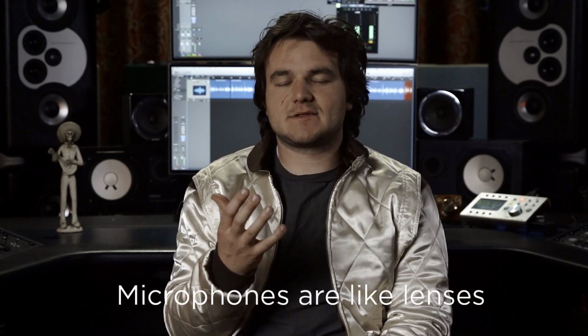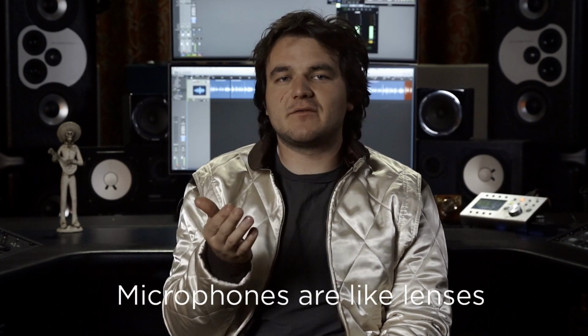Now you don't necessarily need a 416 and NTG-3, but keep in mind, microphones are like lenses, okay? Your 24-70 is going to do a lot of stuff pretty well, but it's not going to do everything. You can't get macro shots with it. You can't get fisheye shots with it.